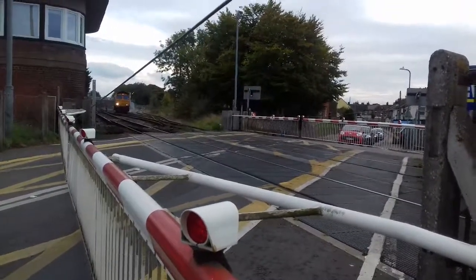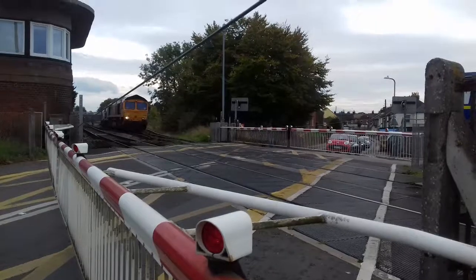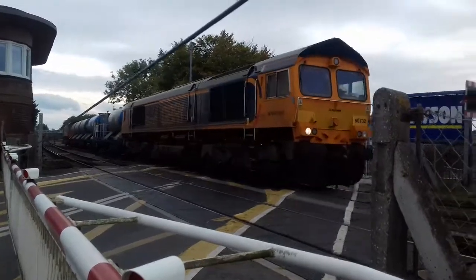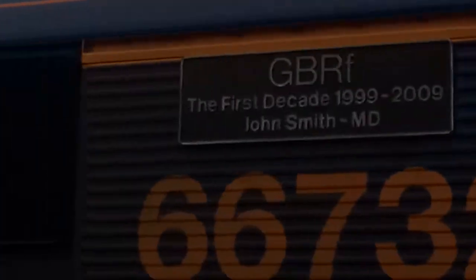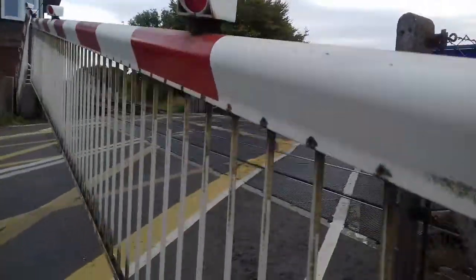66 74 32 Port of Birmingham, to Port of Birmingham, and 66 730 Whitemoor to Tonbridge West Yard via Ramsgate.